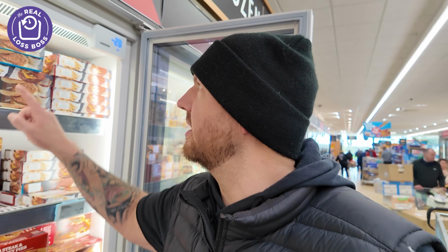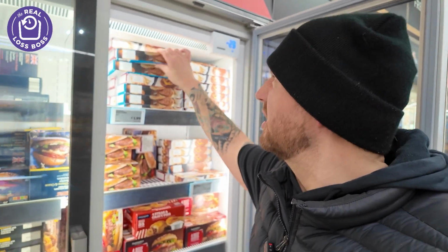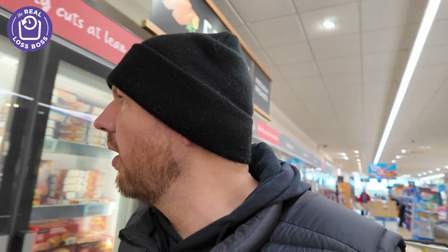I know they've been in for ages. You want to do McDonald's dupe, not the healthiest thing in the world. Remember, there's no such thing as unhealthy foods, just overall unhealthy diets. These sausage patties, McDonald's dupe, they're absolutely identical to McDonald's patties.